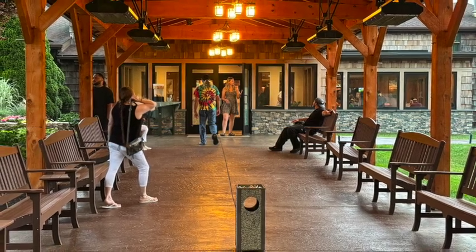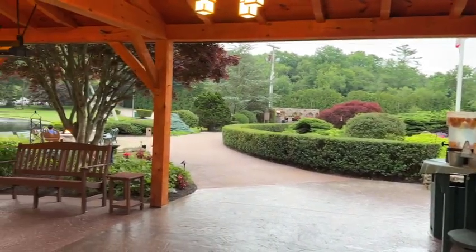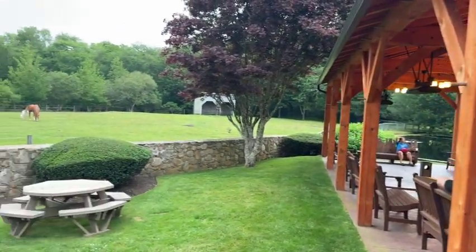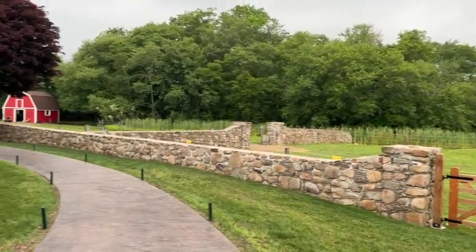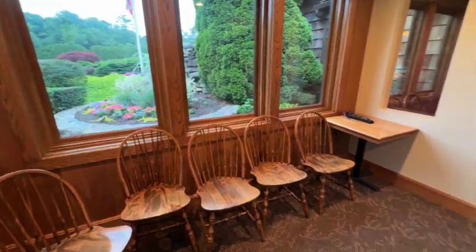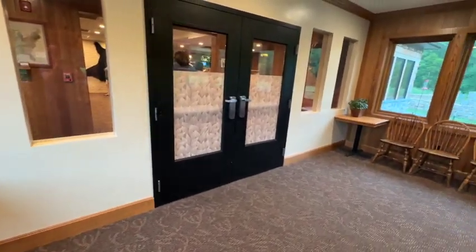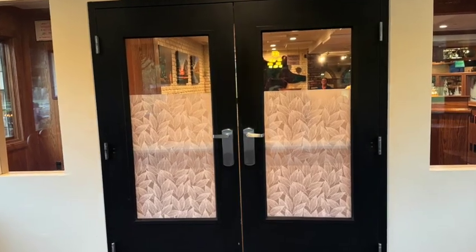There is also a large post and beam covered area just outside the main entrance with many benches. They offer complimentary flavored water while you're waiting. There's also another waiting area inside with many chairs if you need to wait for a table. And inside these doors is where the magic happens.